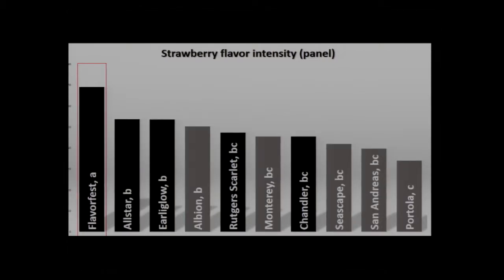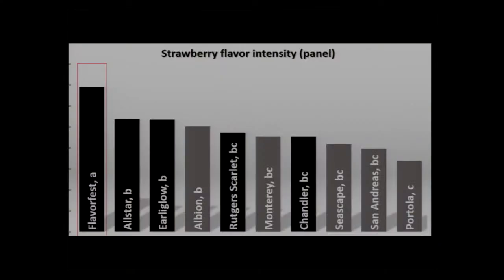As far as strawberry flavor intensity, once again, you have Flavor Fest over on the far left, and it's in a class above everything else. The mean separations here, there's only Flavor Fest with an A, and then there's All Star, all the way down through San Andreas have a B. That's how you tell the difference statistically between two different groups, is with these little letters. At least that's not how you tell the difference. That's just a good way to see what's different from what. So Flavor Fest is doing pretty good here.